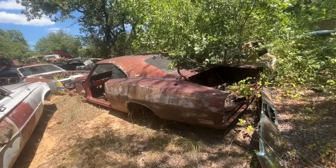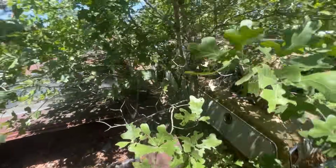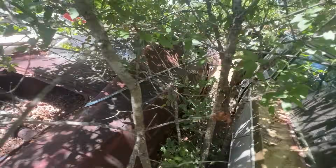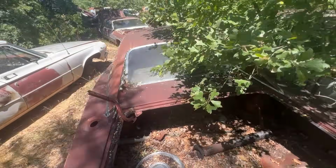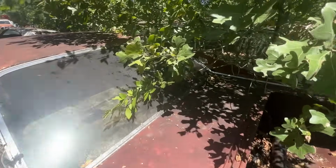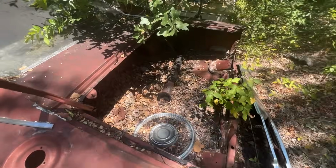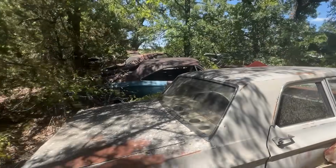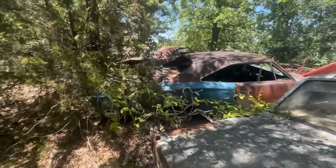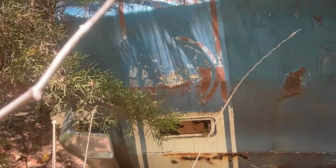It'd be a good one too. Hard to find. What's this side of the car look like? It's fairly straight. It's got the door and the glass. This one's really not as rotted. Well, it does still have a couple little points there. The whole back of the car is cut off. Yeah, that's what I thought it was. Superb.